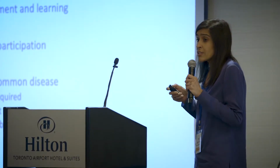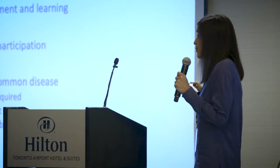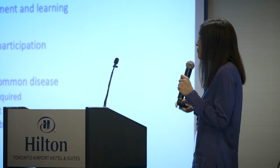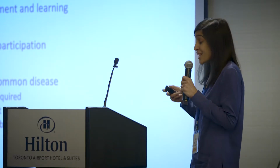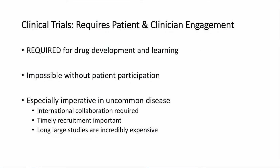So clinical trials are necessary for us to get through this pipeline, this pathway, and they require both patient and clinician engagement. As I've said many times, these are required for drug development and for learning, and they're really impossible, as you can see, without patient participation. And I'll make the point, and we've seen this with PBC, that this is especially imperative in uncommon disease because we have limited patient numbers.